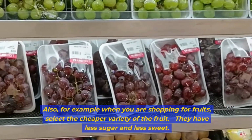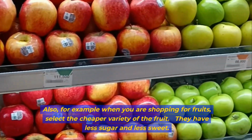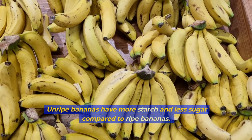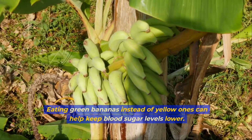For example, when you are shopping for fruits, select the less ripe variety of the fruit. They have less sugar and are less sweet. Unripe bananas have more starch and less sugar compared to ripe bananas. Eating green bananas instead of yellow ones can help keep blood sugar levels lower. Limit the quantity of sweet fruits.